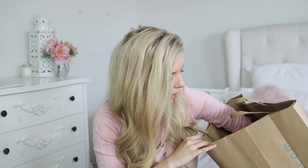Yep, really, really like those, and they're going to be so easy to wear. And then finally in here, as I said, I picked up some of their beauty stuff, so I'm just going to get it all out and show you.